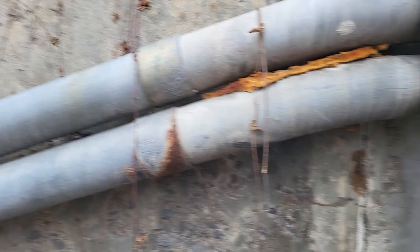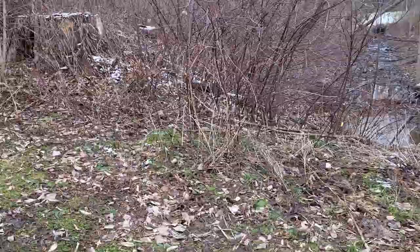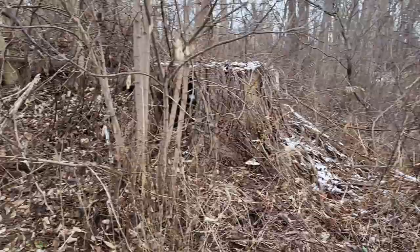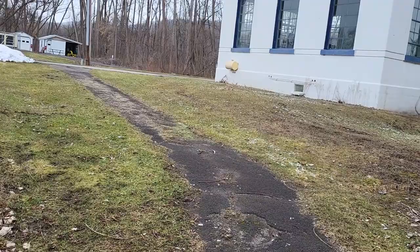Well, that's interesting. I don't think this was. I think this is just electric outlets, things of that nature. Yeah. I don't think this is part of the canal. I still think the canal was on the other side. But this is certainly part of the old barge canal system. There's no doubt about that.